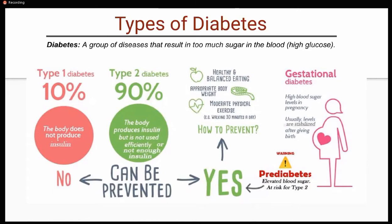I'm an obstetrician gynecologist. I've been practicing for over 30 years now. And gestational diabetes is when we have high blood sugar levels in those women who are pregnant, and typically it subsides once they have birth. But what's interesting is that 20% or more of these women who have gestational diabetes go on later on, 5-10 years later, to have type 2 diabetes.